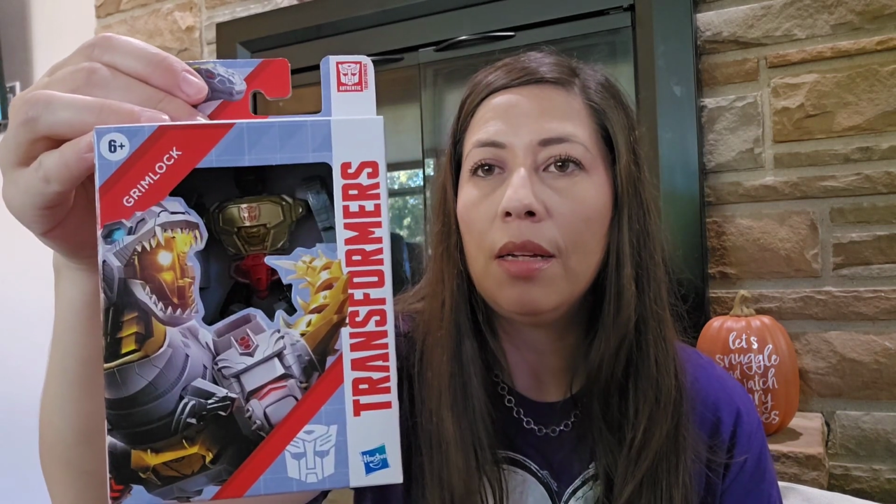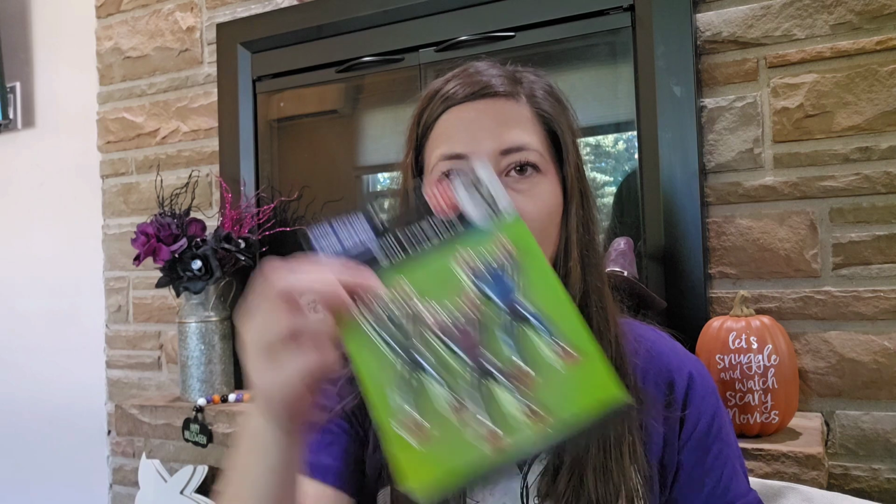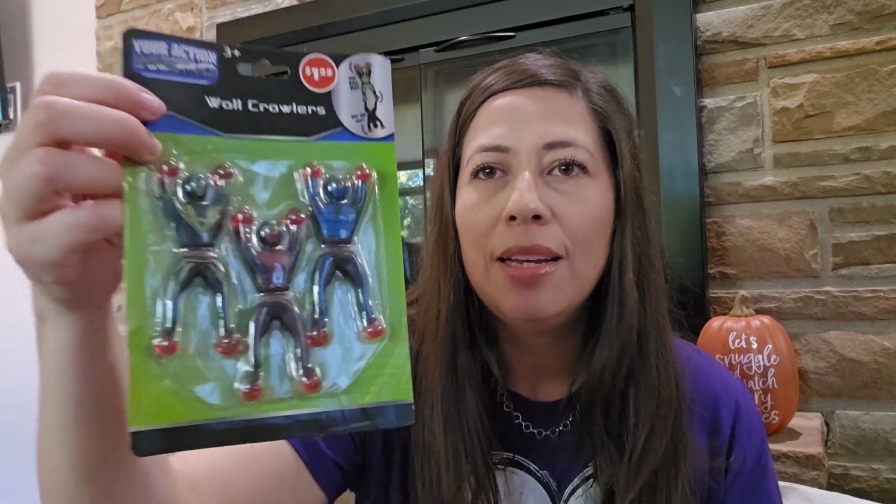From Five Below, I also grabbed this guy, this Transformer toy, to go ahead and throw in there. And from Dollar Tree, just this cute little trinket guy that you wind up and he hops. And he asked for these when we were at the Dollar Tree the other night. He was like, "Do you remember I had these?" So I got 3, so I figured each kid can play with one.